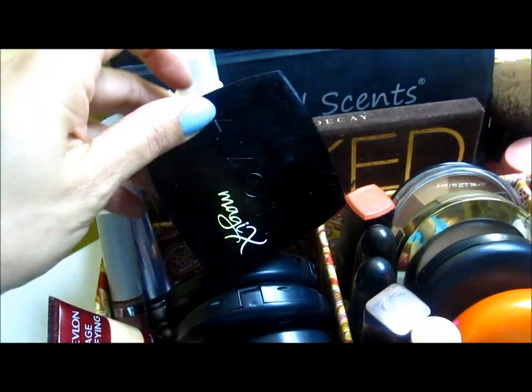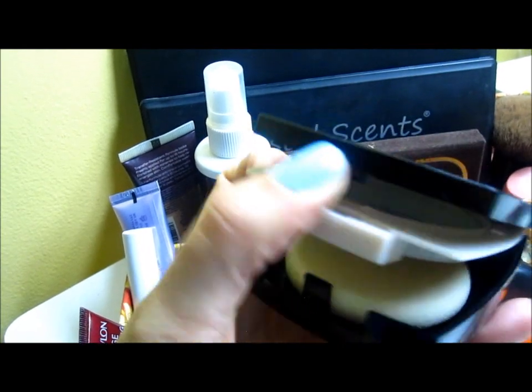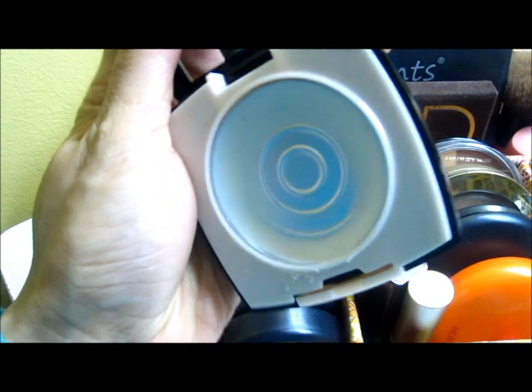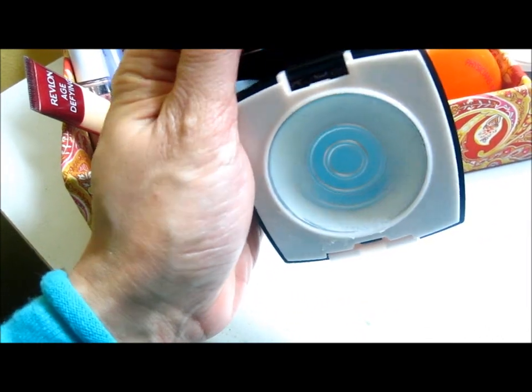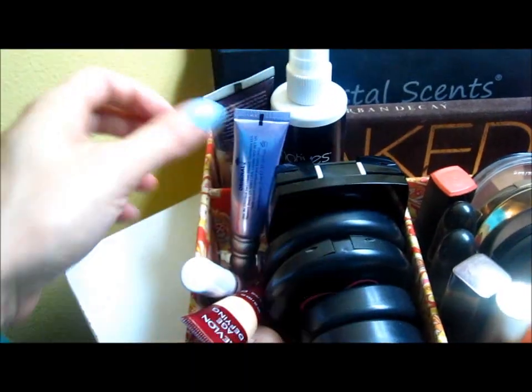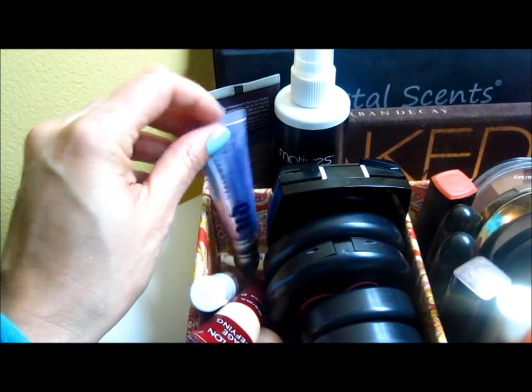And then this is my Avon Magix Perfector. It's just a primer. It does a good job of filling in any lines and pores. It doesn't really counteract any redness. So if you have redness and you're looking for a primer to counteract redness, this is not the one. Then I have obviously my UDPP.